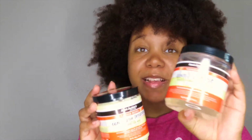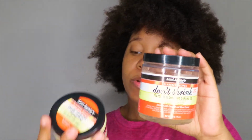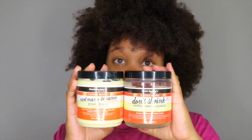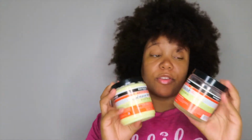So this is the trick that I've been using, right? When I want my curls popping and defined and stretched for hours or the whole day, this combination right here, the flaxseed elongating curling gel with the curl maintenance defining curl whip. These two products together, this is it. This duo is meant to be together.